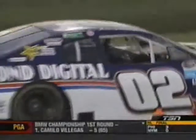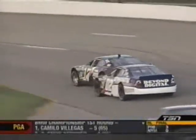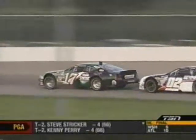A great look at the speed shot. Oh, the sound of those late models going by just gets you all pumped up.